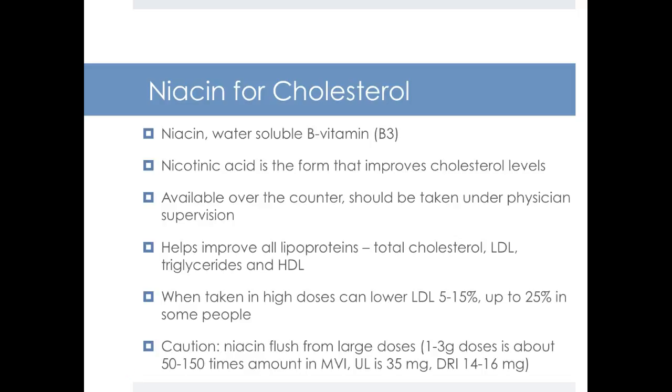Okay, so anywhere from 1 to 3 grams, okay, that's about 50 to 150 times the amount of niacin you would find in your standard multivitamin, okay, and way higher than you would ever get in food. Okay, the upper limit for niacin is 35 milligrams, so 1 to 3 grams is significantly higher than that, and in some people it does cause flushing.